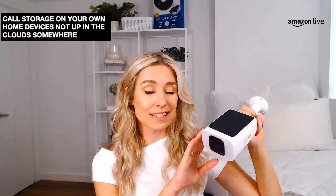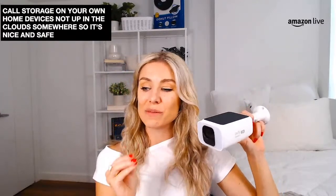Additionally, with the Eufy cameras, there are no monthly fees, so you don't have to worry anymore about having those extensive monthly fees per camera. They are $0 to store your data, because your data is all stored on your home devices, not up in the cloud somewhere, so it's nice and safe. It's military grade protection there.